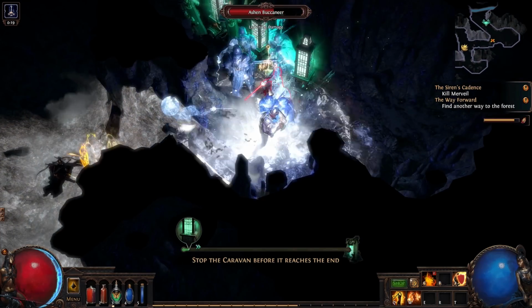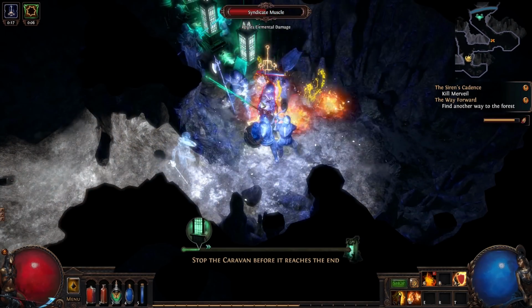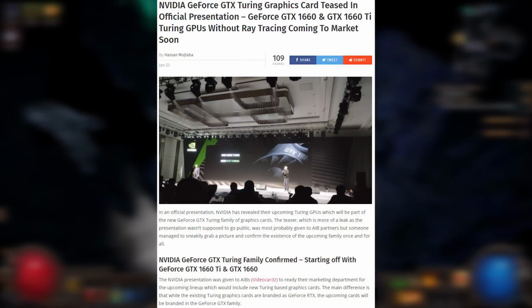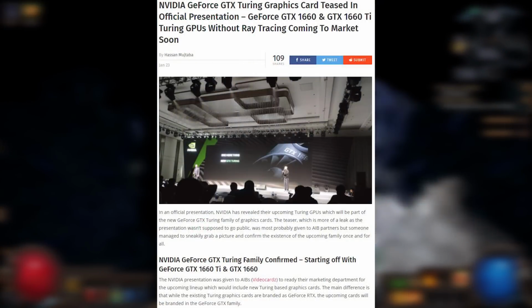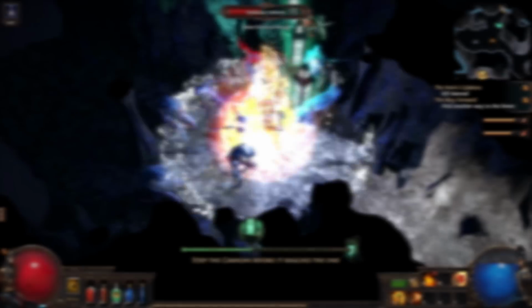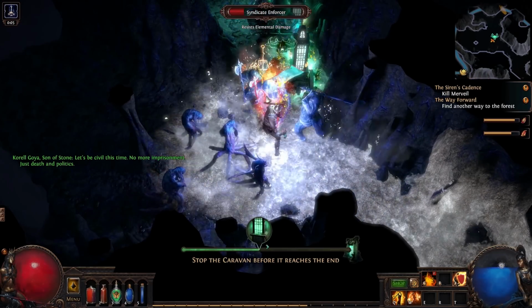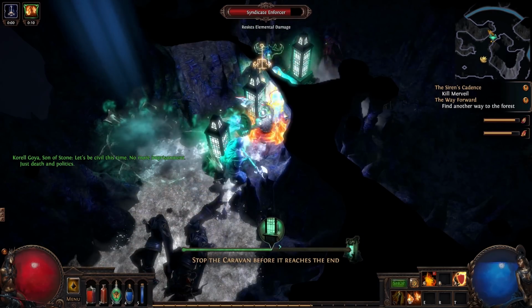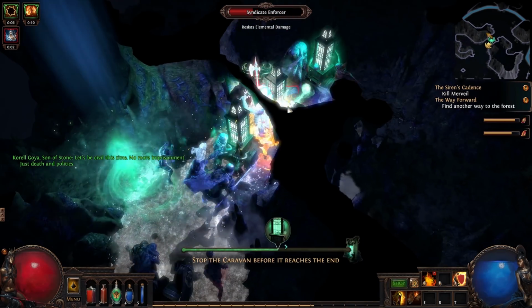To kick off the tech news with what I think is the best news of the week, we got a pretty good indicator that NVIDIA is planning to launch Turing-based GTX cards soon, specifically a GTX 1660 Ti and a GTX 1660. The leak comes from a few photos of a presentation that NVIDIA apparently was giving to AIB partners. It wasn't supposed to go public, but the pictures certainly indicate that there's indeed some GTX cards coming.